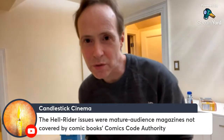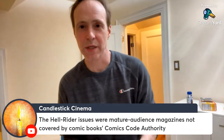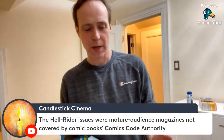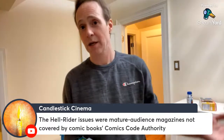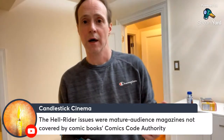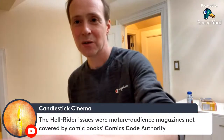The Hellrider issues were mature audience magazines and not covered by the Comics Code Authority. Yes. That was one of the tricks they did with magazine publishing. You didn't have to follow the Comics Code Authority because magazines were considered adult items. That's why Warren Publishing, which I love, were all magazines. They got a lot of the great Golden Age artists to come over, like Frank Frazetta, who came over to Warren and was working there. So you get all these great Golden Age artists working at Warren because they could have that artistic freedom that they couldn't have in comics. So it was kind of cool.